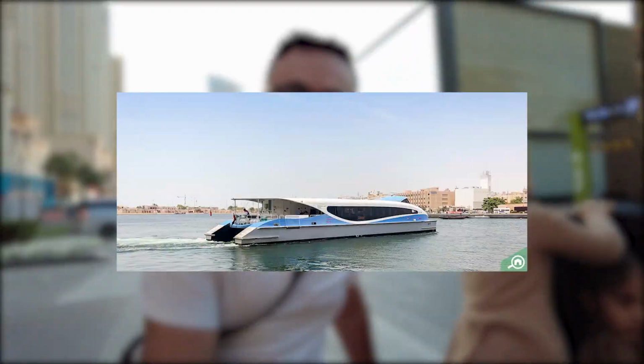We are at JBR Beach. We're gonna show you the beach, all the places you can eat and walk around, and then we're gonna go catch the boat. This boat is called the Blue Water Boat. It's the cheapest boat you can catch at Marina on this side of town. And of course, then you have the One Drum boat or the Gold Souk that you can catch as well. But this one is a lot nicer.